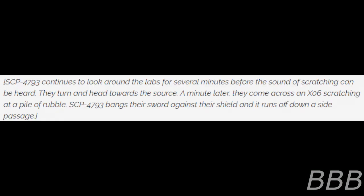The visits to the medical wing, it was. SCP-4793 continues to look around the labs for several minutes before the sound of scratching can be heard. They turn and head towards the source. A minute later, they come across an XO6 scratching at a pile of rubble. SCP-4793 bangs the sword against the shield and it runs off down a side passage.